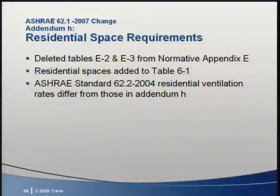Now lastly, Addendum H. What that did was delete Tables E2 and E3 from Normative Appendix E, which provided ventilation requirements for residences and vehicles. It also adds requirements for residential spaces into the ventilation rate Table 6.1. The ventilation rates for residential spaces differ from those included in ASHRAE Standard 62.2, 2004, because that standard assumes that some ventilation will be provided through infiltration, and it requires operable windows to provide extra ventilation when needed.